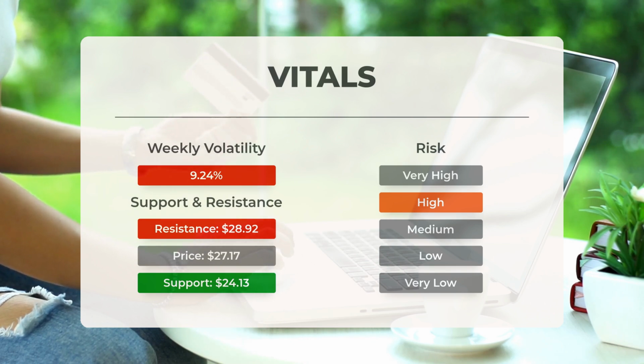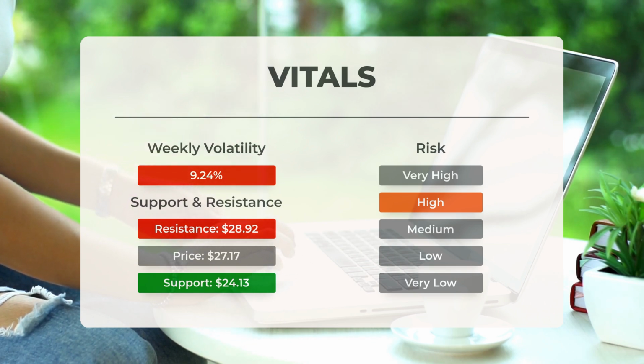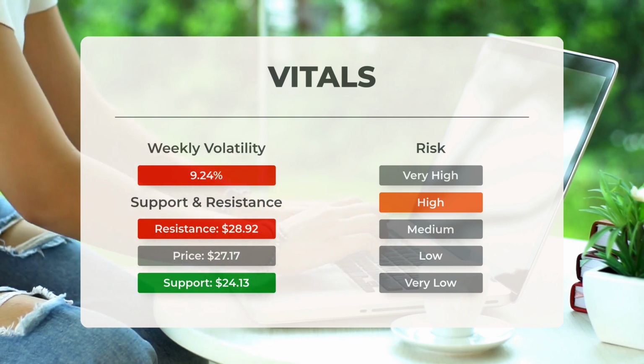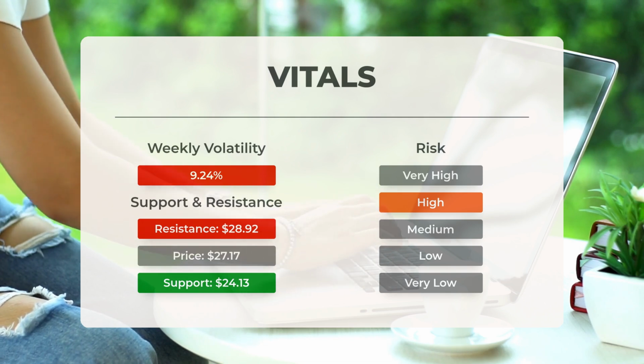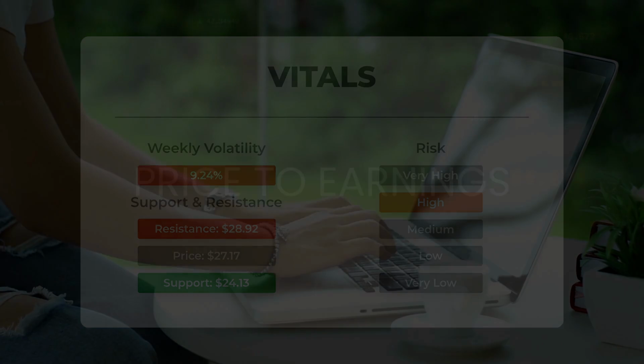Over the past day, the stock fluctuated by $2.69 between its high and low, which constitutes a change of 9.93%. In the last week, the stock has shown an average daily volatility of 9.24%.